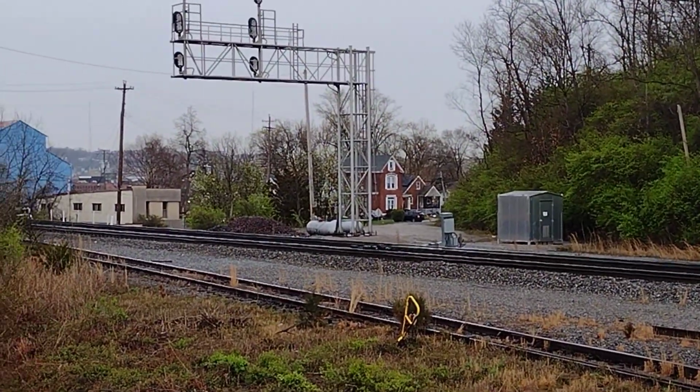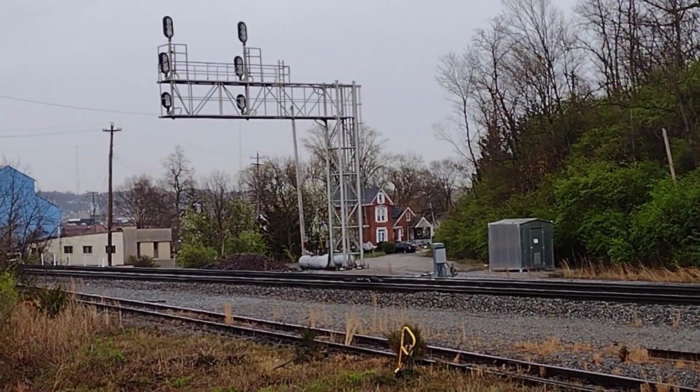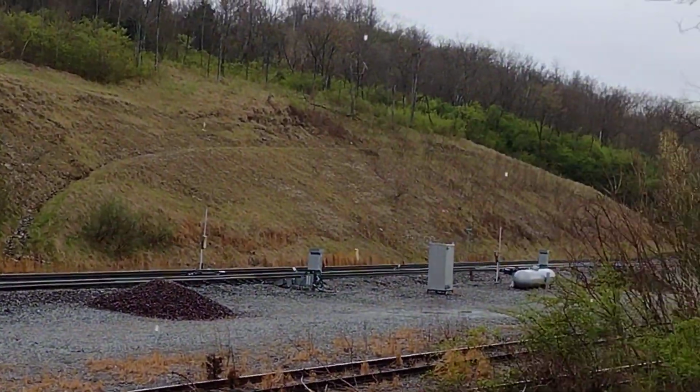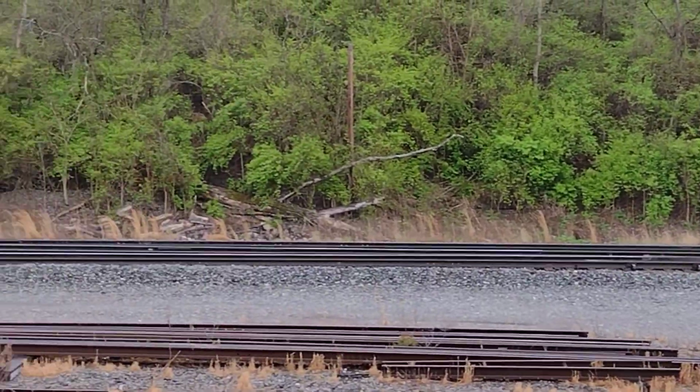All right, everybody, we got a little time in between trains. Hopefully, we see another train. But as we alluded to at the intro, we're here in Ludlow. The Ludlow Railfan Tower is what it's called. It's a pretty neat structure.